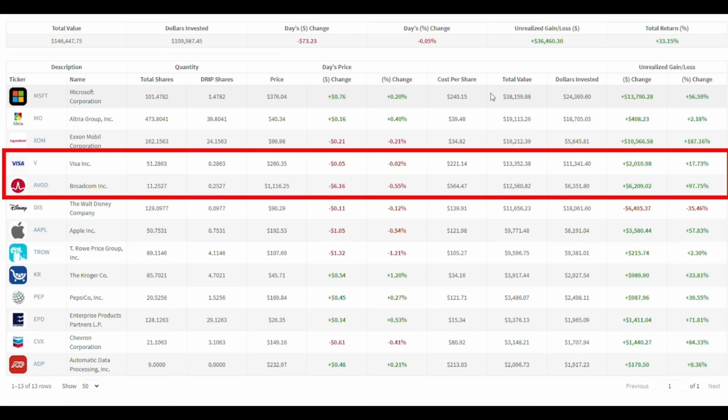Their investments into automation, I believe, will quite literally pay bigger dividends in the future, and I really like Kroger.